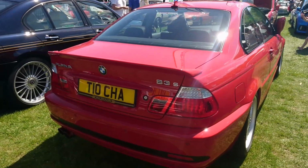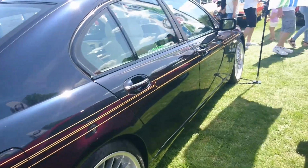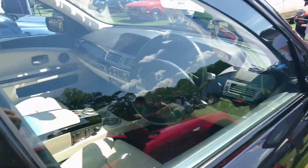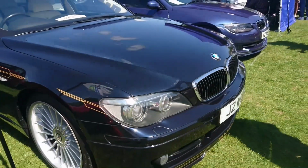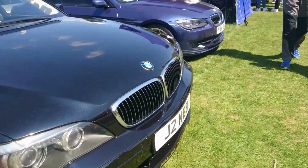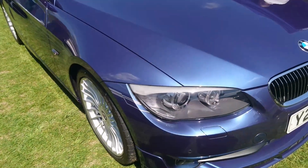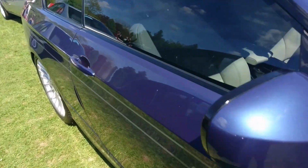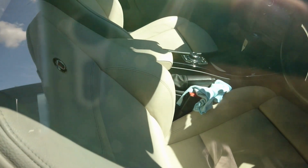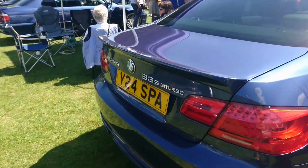Alpina B3S, 2000-ish maybe. Alpina B7. Oh, and it's got a beige leather interior. I do like a nice beige leather interior, viewers. Very, very, very rare cars, these Alpinas. E92 BMW Alpina B3S bi-turbo with beige leather Alpina seats. Purple, that's extraordinary.